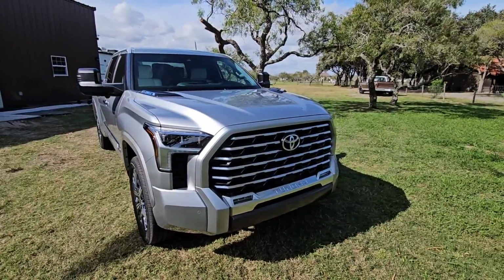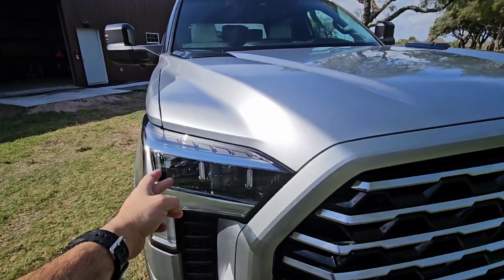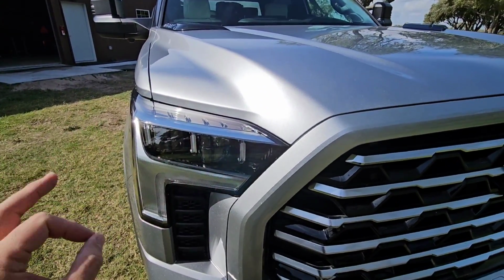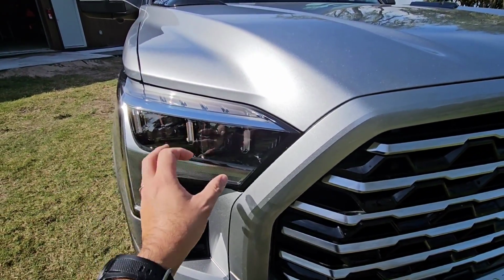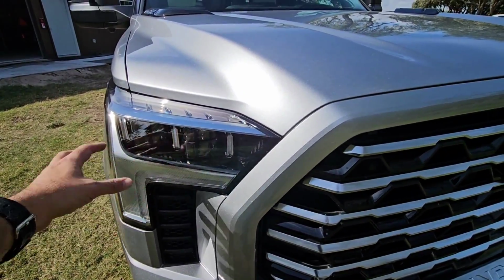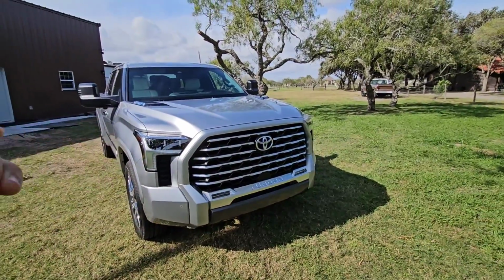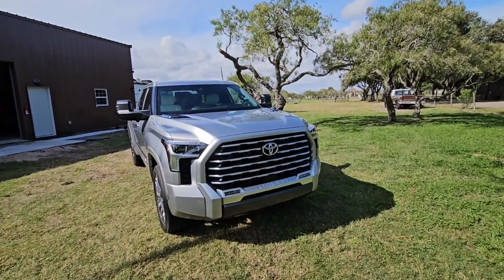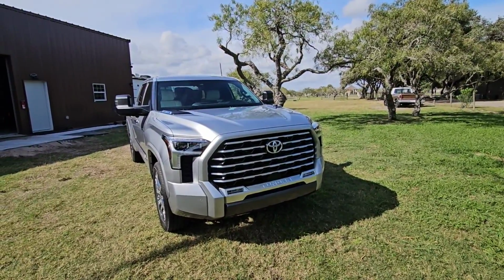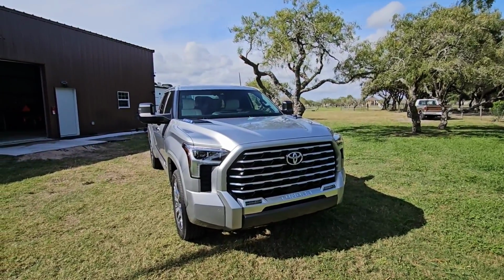Now, taking a look at the front, check this thing out. First and foremost, the headlights on this truck are absolutely insane. It's got 4 projectors. When the headlights are on, 3 of them are being used, and all 4 come on when you're in high beam mode, which is kind of cool how they've been able to make everything sequential. The other cool thing about it is they're auto leveling. I mean, we've been asking for that feature forever on half-ton, 3/4 ton, 1-ton trucks, and Toyota finally introduced it on a Tundra where no other manufacturer has them.